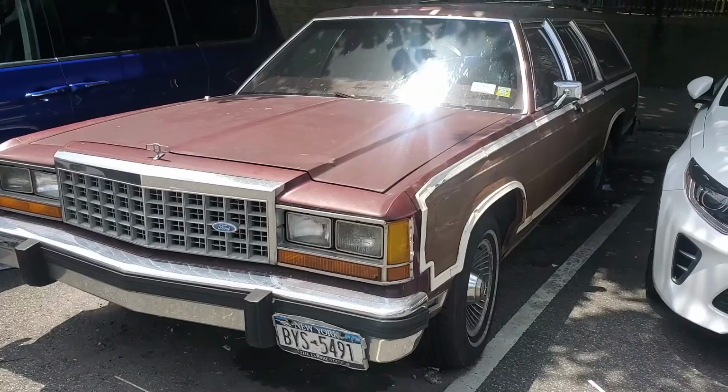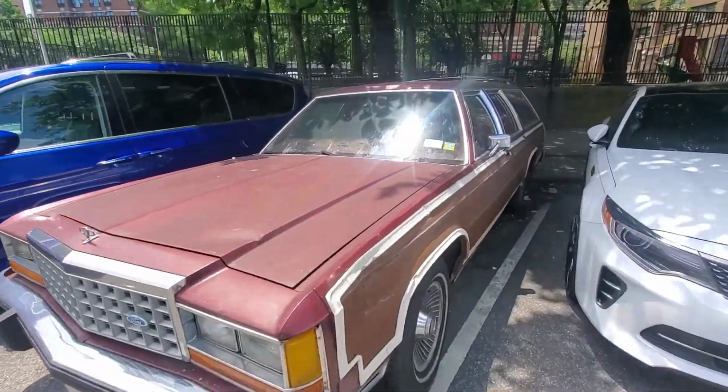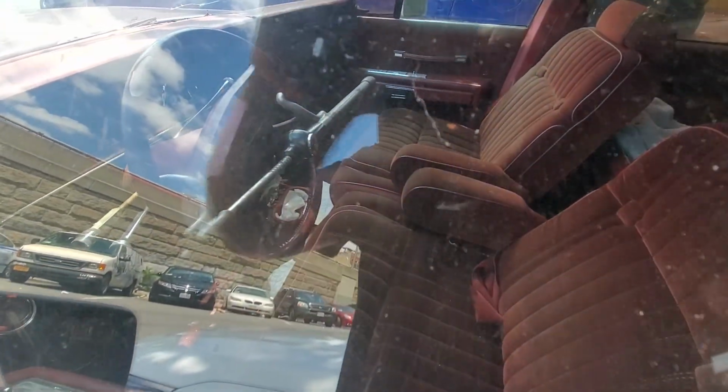But check this out. Here's your 1985 Ford Country Squire Wagon. I mean, literally, this is like the Griswolds, guys. This thing is awesome. I'm sure there's probably a 5.0 302 motor in there. Get that plush velour interior, and it's just pretty awesome.